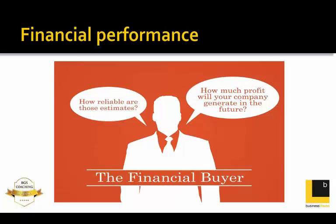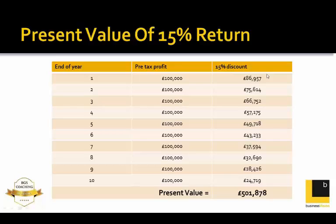What we're looking at here is the value of future profits. So let's just take a business that's making £100,000 profit. Now again, when you're selling a business, that profit figure usually is per the accounts, but adjusted by things that aren't going to happen in the future and also by an adjustment for the owner's salary.